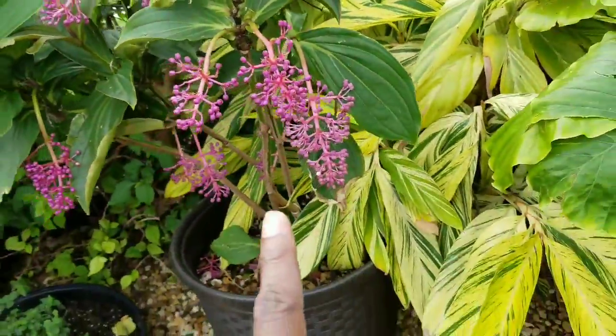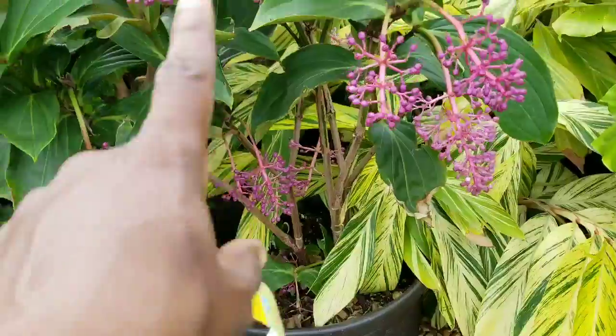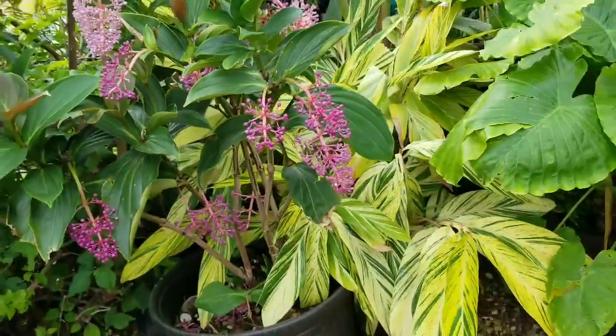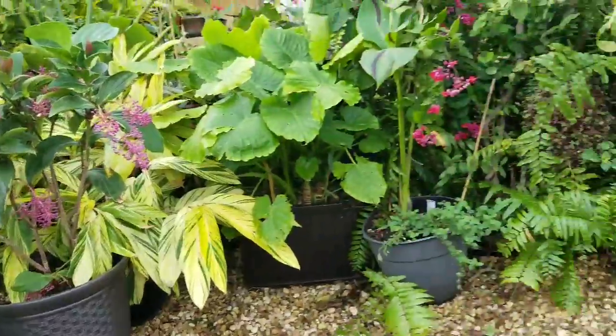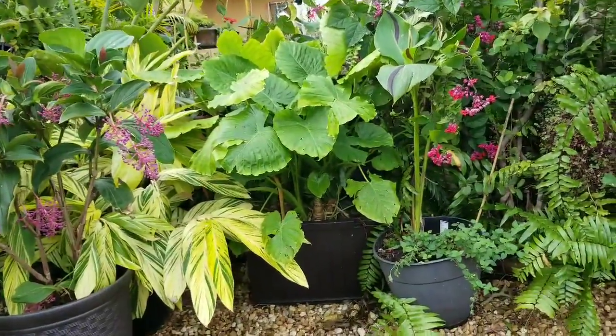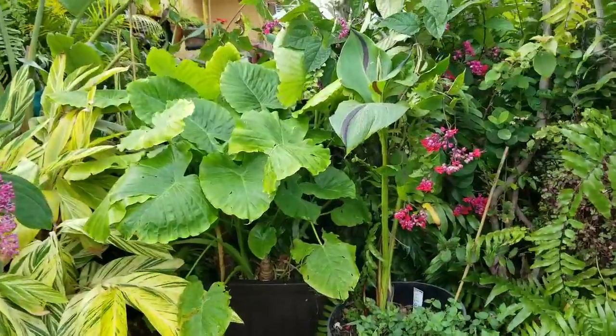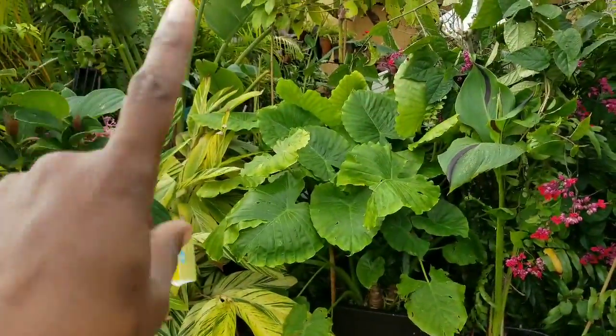Also brought out my Asian orchid bush to stick in this corner here, which really looks nice when people walk south. They say they love it. The car looks like it needs to be cleaned. We'll get that done today. Yeah, so this part of the garden is fine. I kind of thinned it out here on top.